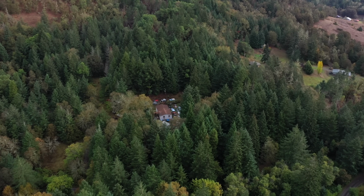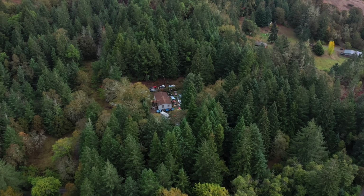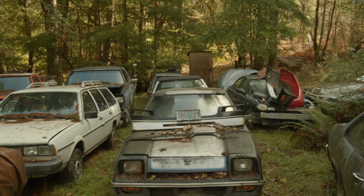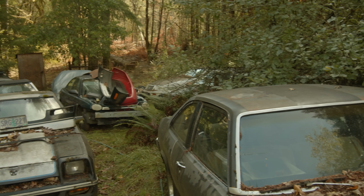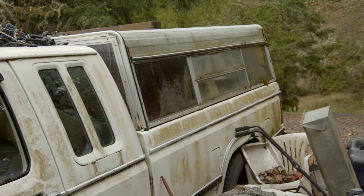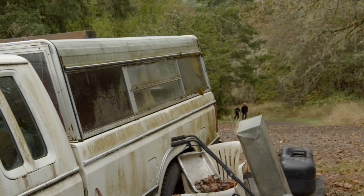One of our field trips was down to Oakland, Oregon, and a guy named Brian, and we pull up here, and oh my gosh, there are cars all over this guy's hillside, back in the trees and whatnot, and what an adventure this was, meeting this guy.